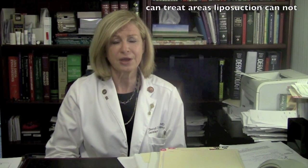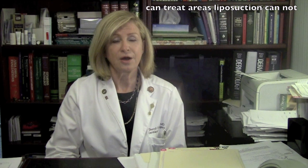the inner arms, the inner thighs. And also, by the way, areas where a patient has had liposuction, where they've been left with some localized area of fat that wasn't treated completely, or where there was some rippling or irregularity. Also, this treatment can be used in areas where liposuction can be complicated or difficult or risky. For example, the upper abdomen, the inner thighs, the upper chest.